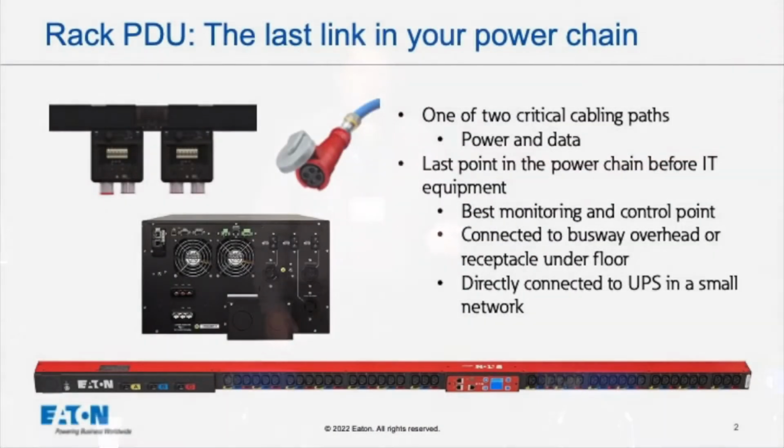So hopefully most of you are familiar with rack PDU. A lot of times I start with this slide as just a level set. Rack PDU is the last link in the power chain, right? So when you think about data cabling, think about power cabling, equally important. Without power, nothing works. It's your best monitoring control point, and it's going to be plugged in generally to a UPS, to an overhead busway, or underfloor power. So that's where our product sits in the whole grand scheme of things.